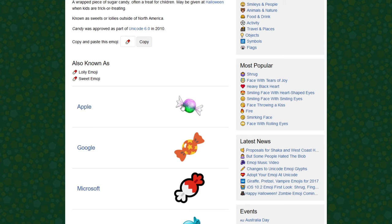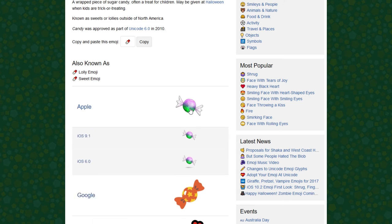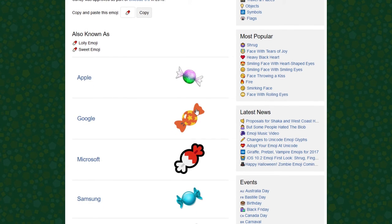What's with the two colored thing? What's with the white? Oh, maybe it's a clear wrapper around it. But that's so hard to tell with an emoji if it's a clear wrapper around it. Ugh, that's bad. I don't like Apple's. I think the coloring's weird too.